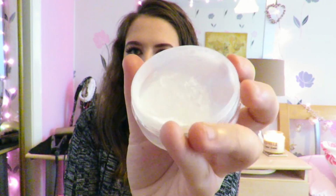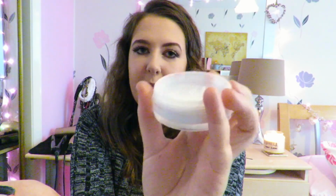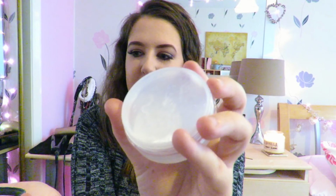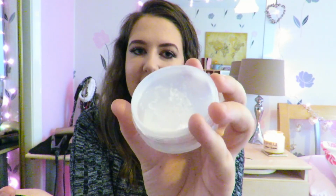Because, I don't know if you can see, literally I've got these tiny white holes, and inside the holes is the powder, so you do have to give it a bit of a shake when you want to use it, which can be difficult sometimes because it is so light and fluffy. It tends to kind of explode everywhere, so you have to be careful with that. I put this on when I have finished doing my foundation and concealer.